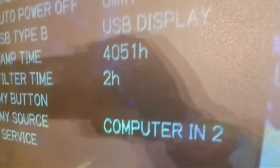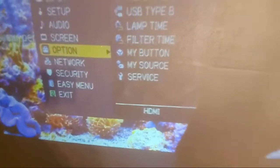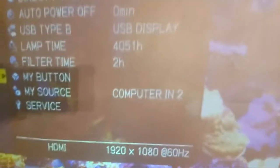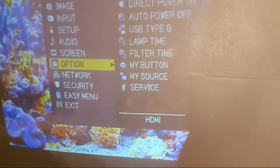Lamp life. So this is supposed to be his lamp life right there. So that's the lamp life, and that's legit. It's pretty much a very good lamp in there. Actually, the lamp life on some of my projectors is way higher than that. Way higher than that. So, and it's not only that, I took it off eco mode.